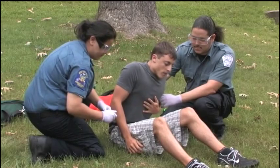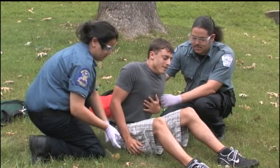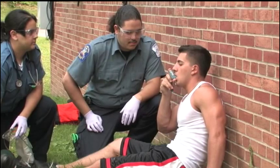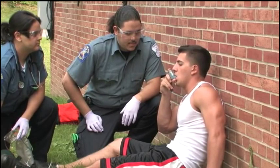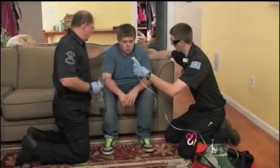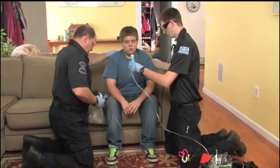Administration of life-saving medications in the pre-hospital setting may be one of the most important things an EMT will do for their patient. It requires the ability to recognize life-threatening conditions, such as hypoglycemia or an asthma attack, knowledge of which medications are used to treat these conditions, and how those medications are administered.